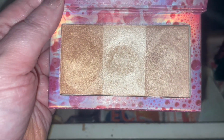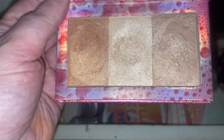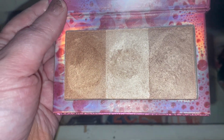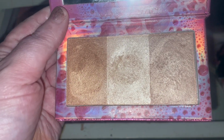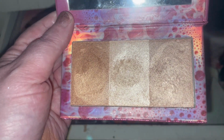So that looks like that. Realistically, the only one I can use is the one in the middle. Sometimes I use the one to the right as well, but that one on the left is more of a bronze topper, which I think I'm going to start using as kind of a glowy bronze over a matte bronze.